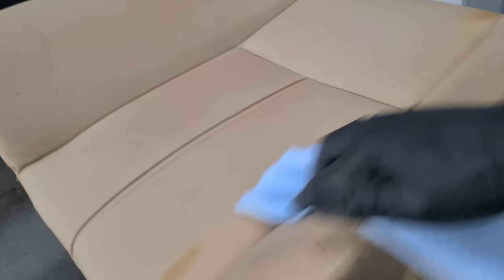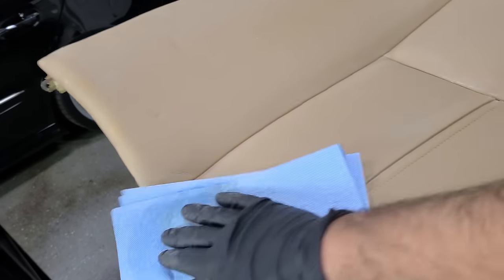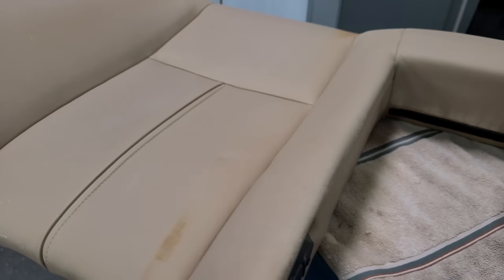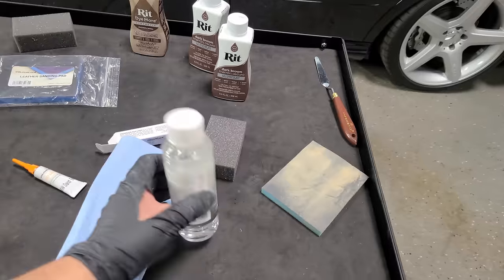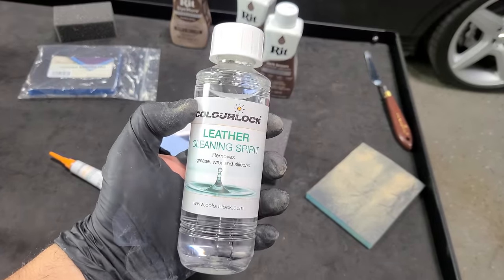One last cleaning before the fluid leather and then the dye. And I'll probably let this dry for about 15 minutes before we do any repair work. All right, so I've sanded down our trouble areas on the seat bottom and also on the seat back, so everything is nice and even. And then I just went over all the leather with the sandpaper, just a light scuff. And at this point, I'm going to use some of the leather cleaning spirits. So this will be kind of our final clean.